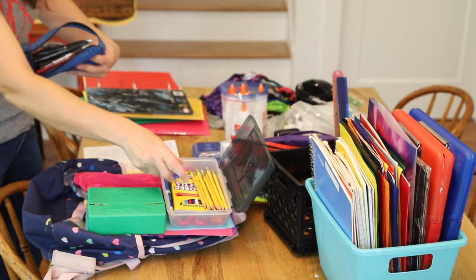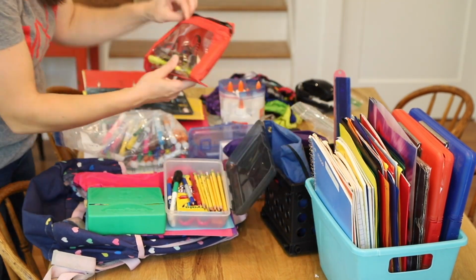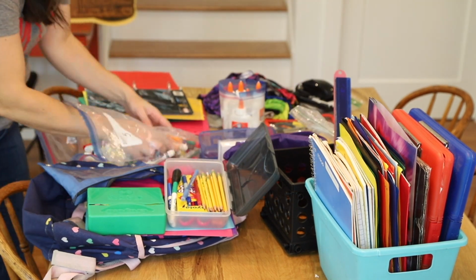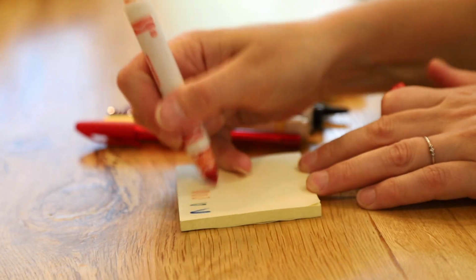It's usually something like a new calculator or maybe a ruler that's broken. Most every year we need to buy some new pencils and things like that, but it's usually very, very affordable and it's not super stressful. As part of this process, I do a couple of mini declutter organizing projects that involve the school supplies themselves.